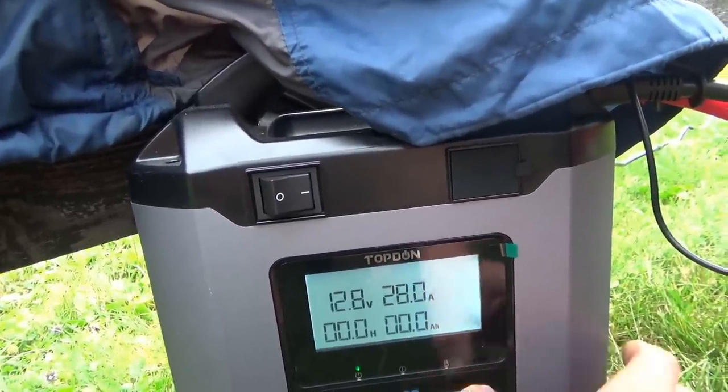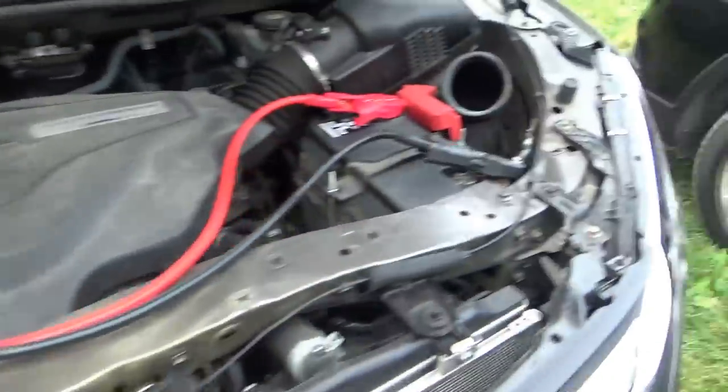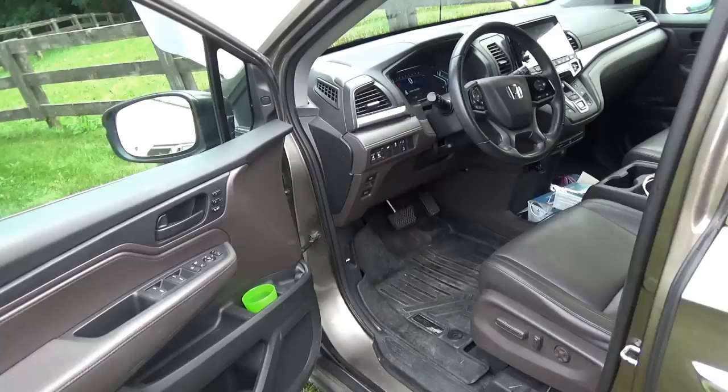So, a green light comes on. Charging at 30 amps. All right. Time to go do a mountain bike race.